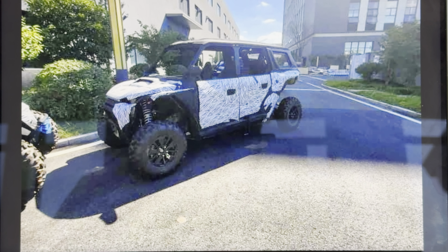Now, it is 5 lugged. You can see them here. So it's going to have the same automotive style hub. As far as the doors and everything, looks like automotive handles. And you can see right here the arm that looks like it's going up to the front, to the back. See it in that little area there where my pointer's at, right in here.